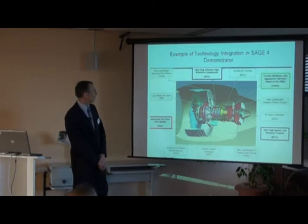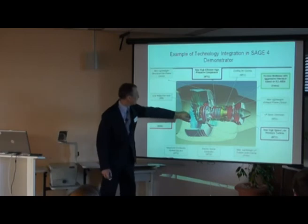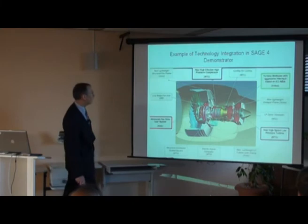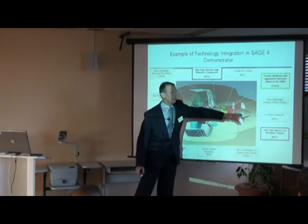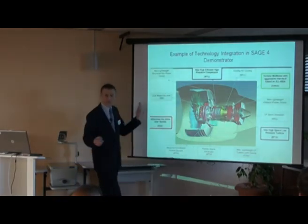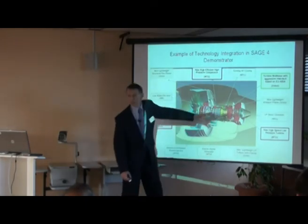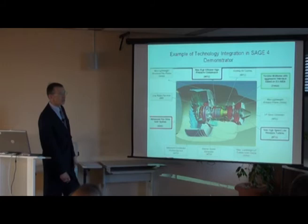That's the so-called geared turbofan, where you have a gearbox that reduces the shaft speed that comes from the LP turbine by some factor, which makes the turbine much smaller, but running at higher speed. But that's something that's not in the far future. Many things of this will happen right now.